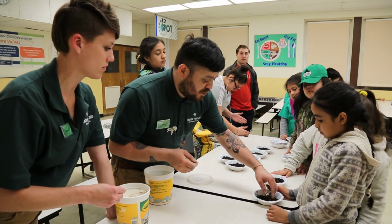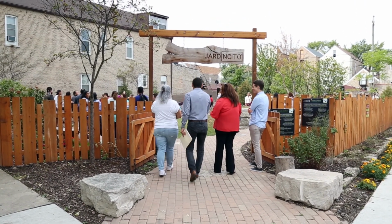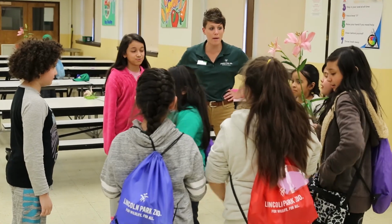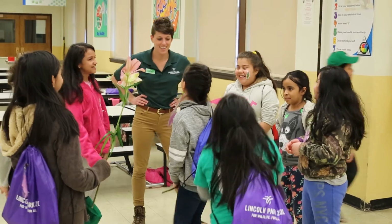One of the evolutions that's taken place at Lincoln Park with our learning and education programs has been the need to take the programs that we traditionally have done at Lincoln Park Zoo and actually bring them out into the community. We started with one program in Little Village as a sort of pilot case to see how that might work, and it has been an incredible success.